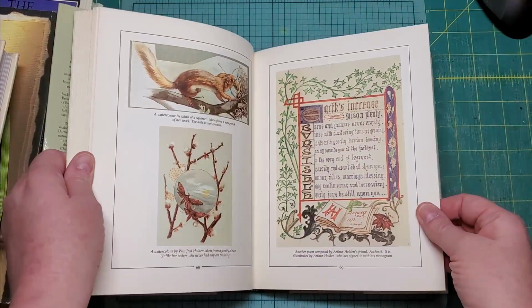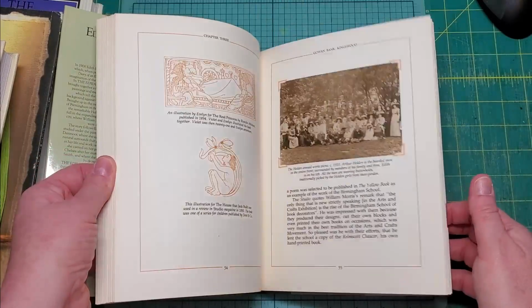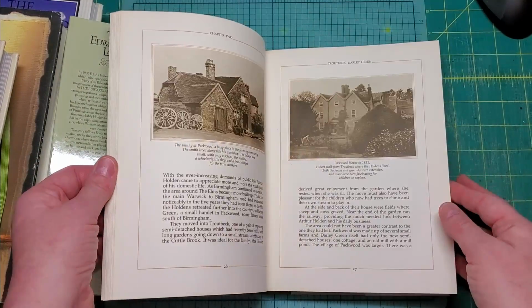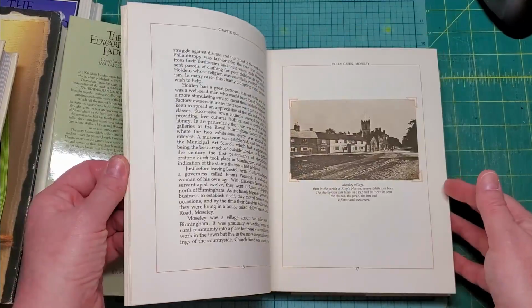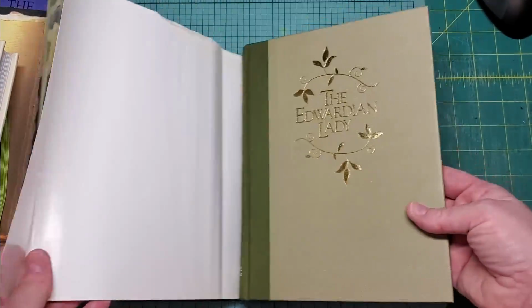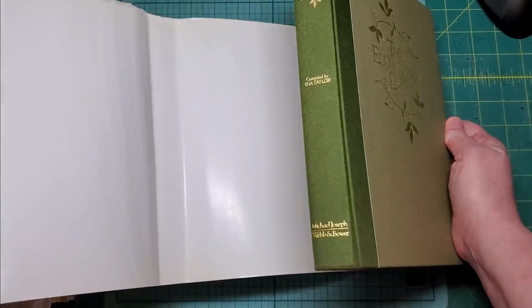But lots of different illustrations. And the cover itself is really nice to use for a journal because, number one, it's a good size. But look at that front. Isn't that beautiful?